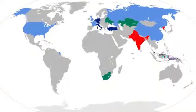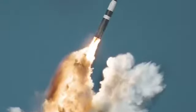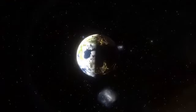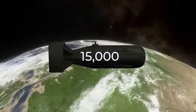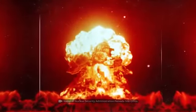At the moment, 9 countries have nuclear weapons, and they're also deployed to foreign installations. But even if someone wanted to, the total power of the entire world nuclear arsenal wouldn't be able to destroy the whole planet. There are about 15,000 nuclear warheads in the world. All of them have different amounts of power. But let's take some approximate values.